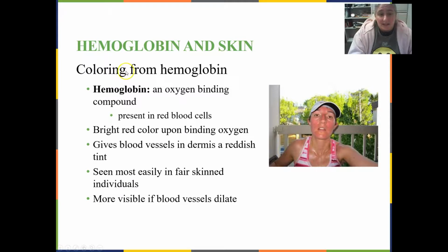So variations also can be in skin color. One of those variations is associated with hemoglobin. Hemoglobin is a protein found in blood, in red blood cells. It actually produces that red coloration. So the more oxygen you have, the brighter red the blood cells will be, and the more red you'll see.